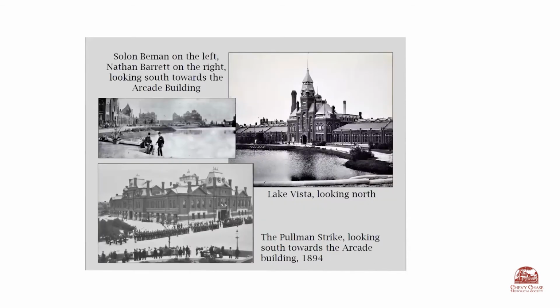And here you see a photo of Barrett and Beeman in 1890, when publicity shots like this were still welcome, right? But in the famous photo below of the Pullman strike in 1894, you see another view. Progressives were confounded by Pullman's refusal to rescind his job cuts and increased rent for those who were living in Pullman town just because of the downturn in the economy. Jane Addams was one of those Pullman critics.